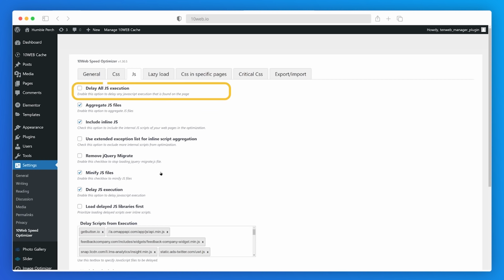Next is delay all JavaScript. The option to delay all JavaScript code execution before interaction is enabled by default in Speed Optimizer. All JavaScript files are downloaded in the background, connected to the page only upon user interaction. This helps to speed up your site significantly.